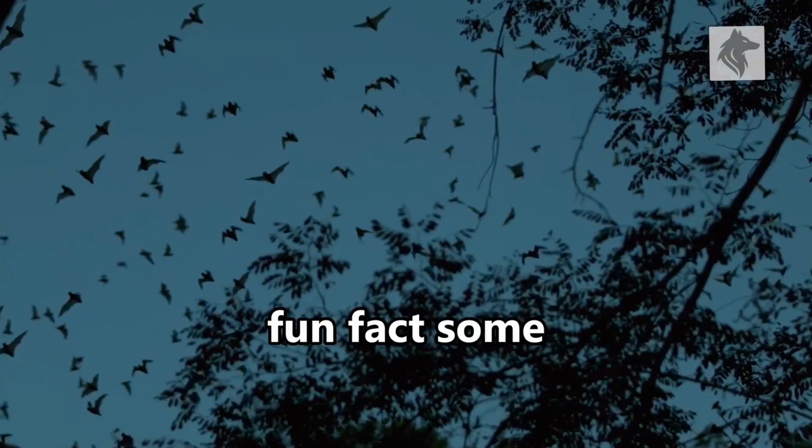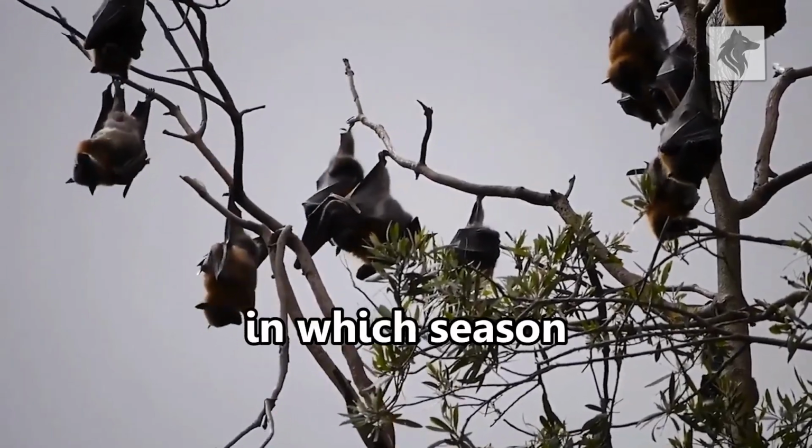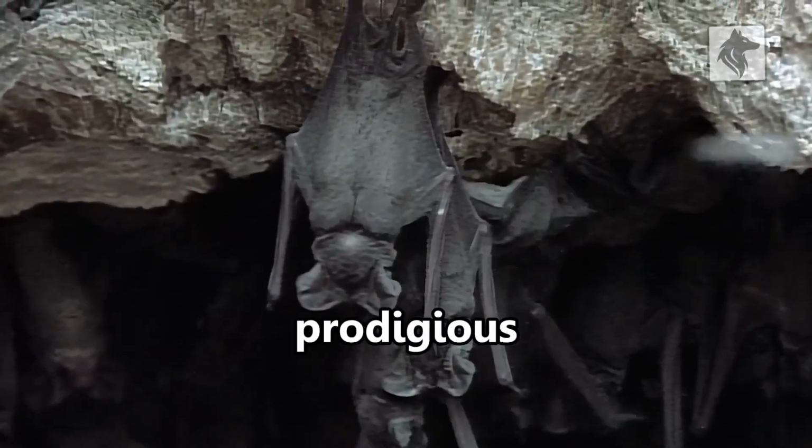Fun fact: some frugivorous bats can remember for years which trees bear fruit in which season and return to the exact same spot at just the right moment. Their spatial memory is prodigious.